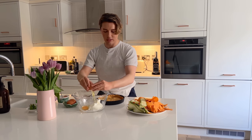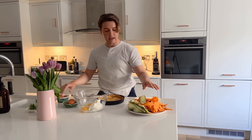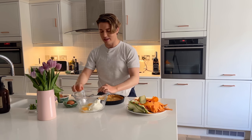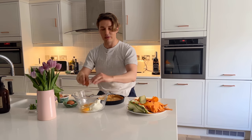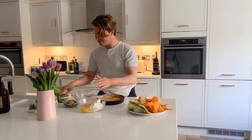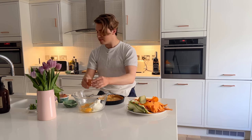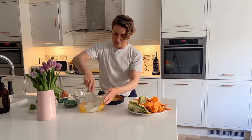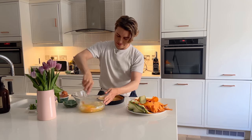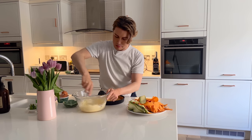Then what we're going to do is I've sliced some courgette and sweet potato and we're going to spiral these into the pie and that is it. We'll bake it and it'll be ready and it should be very delicious. So the last egg going in, and I'm just going to give this a little whisk together. And I think this will make a much nicer base.